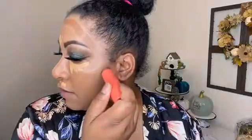It's a decent concealer. And for contour, I'm gonna go in with my Juvia's Place shade stick, I think is what it's called, another foundation stick, and the color is Sokoto. This is actually my favorite contour stick. I just love how it blends out on the skin.